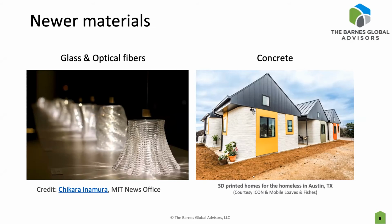And the other sort of grand trend that we see is things like glass and optical fibers being printed, right? And so, highly transparent optical materials that can be 3D printed into innovative arrangements is a really cool thing that's happened on the technical ceramic side. Right, I already mentioned the concrete printing, and this is something that's just starting to come online.